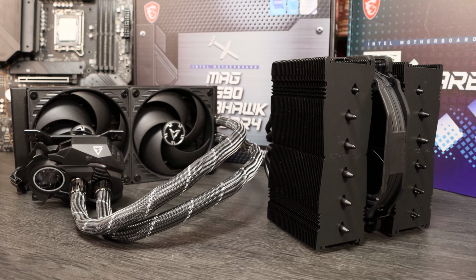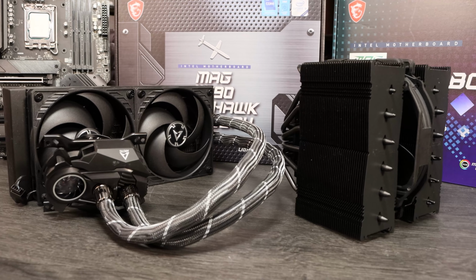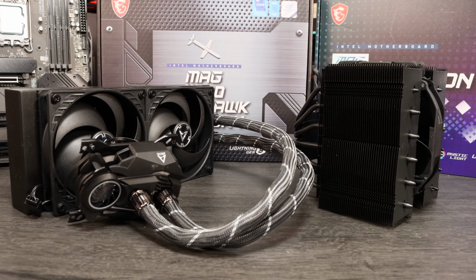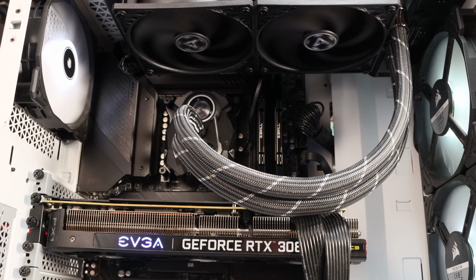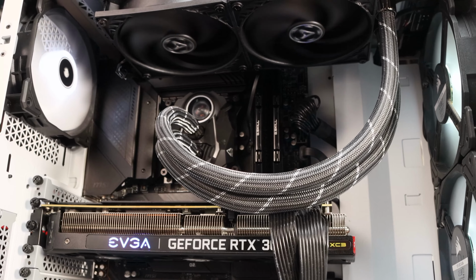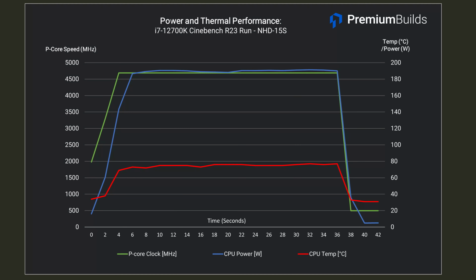We ran our tests using the popular NHD15S cooler to examine the performance of a top-tier air cooling solution on this i7 CPU, and we also tested an Arctic Liquid Freezer 2 240mm AIO to see if they're adequate as well. This CPU maintains the Intel standard of 190 watts PL1 for the duration of this test as defined by the motherboard. Core speeds remain at 4.7 GHz throughout, and it didn't throttle even with an extended 10-minute test. CPU temperature is maintained at a thoroughly manageable 79 degrees Celsius. We repeated this test with the 240mm AIO and obtained the same results. Both coolers were plenty capable of handling the CPU at default settings.